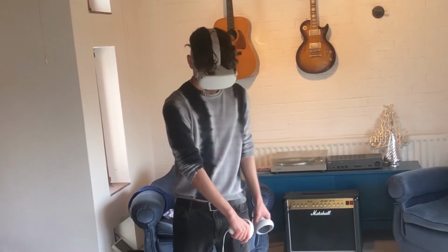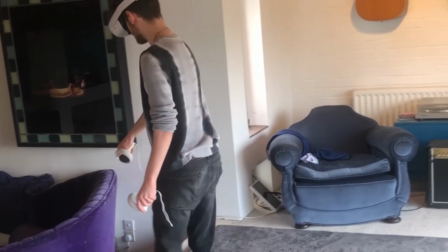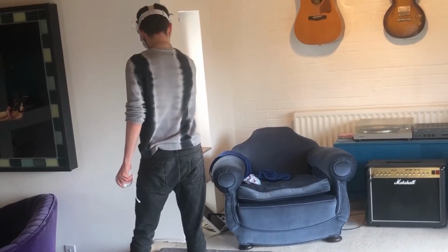The second strength of the Oculus is the Guardian system. This again gives it an advantage over Valve because Valve uses sensors that you have to set up in order to see where you are in the room, whereas the Oculus allows you to just draw out a virtual boundary and you're good to go. This means that they're able to price it less, and again, there's less faff of setting it up.